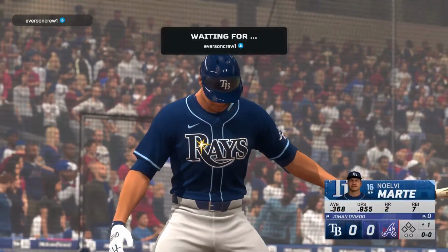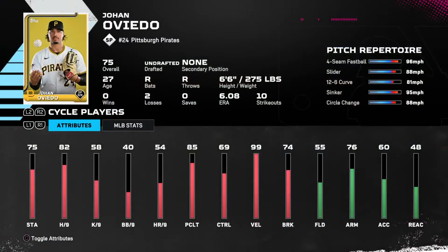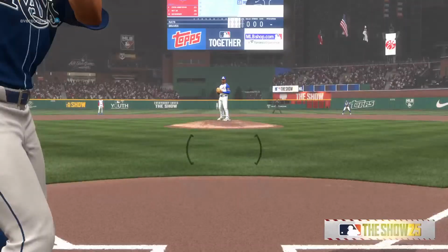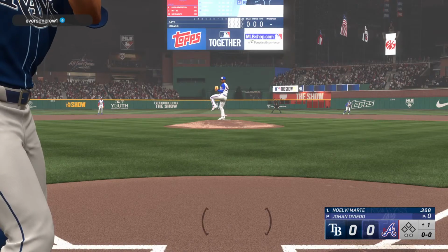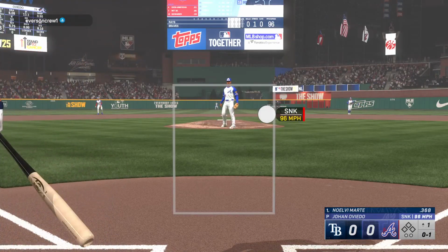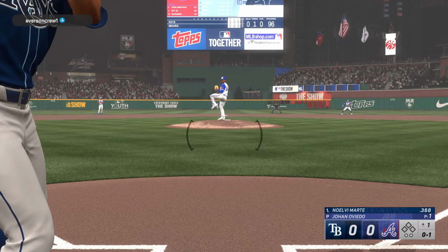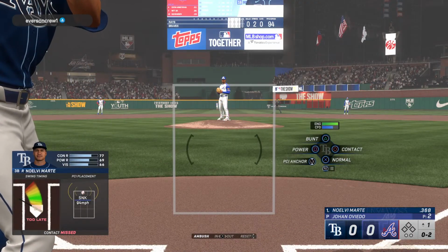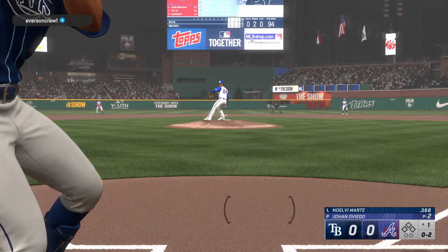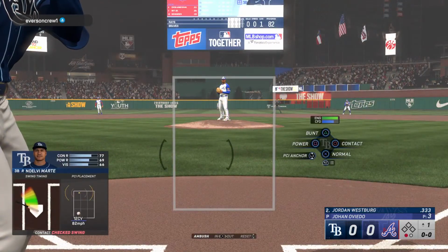And stepping in for the Rays, MLB Marte. Number 16, MLB Marte. Clips the corner, and the home opener is underway. Comes up empty. That's strike 2. No ball, 2 strike. And that's ruled a swing. It's a strikeout. Now, Jordan Westberg.